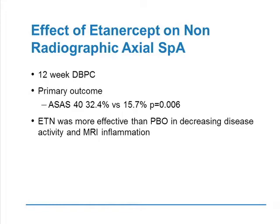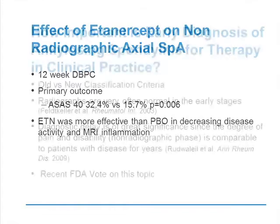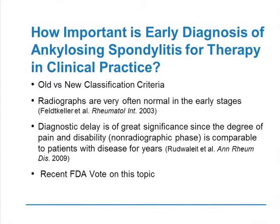The last abstract I wanted to discuss is etanercept, also looking at non-radiographic disease. This was only a 12-week trial, but it met its primary outcome, ASAS 40. Etanercept was shown to be more effective than placebo, decreasing both disease activity as well as MRI inflammatory changes. So here we have this non-radiographic concept, sort of the old versus the new classification criteria. We have issues regarding what happens if we have a little bit of a diagnostic delay. Is there something bad that's going to happen later? And then I think we also discussed the FDA voting that came out after EULAR.